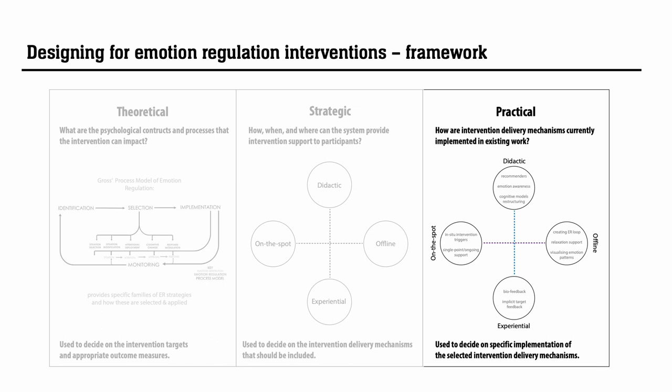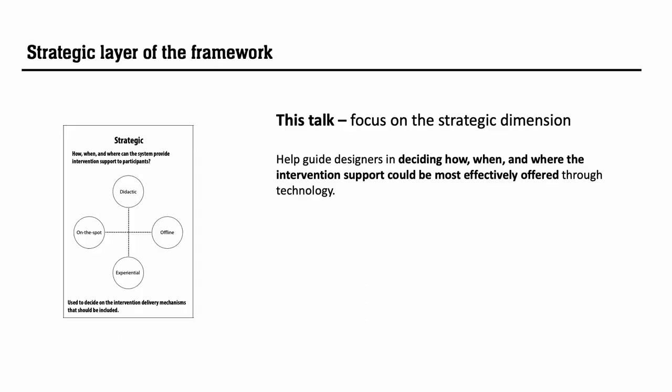And finally, the third practical layer is based on an in-depth systematic review of all digitally supported emotion regulation work to date, as published in ACM, and aims to support decisions around the commonly used design components that represent specific implementations of selected ways to deliver interventions. And what that means is that we're trying to enable drawing on and extending the current best design practice as identified across HCI work so far.